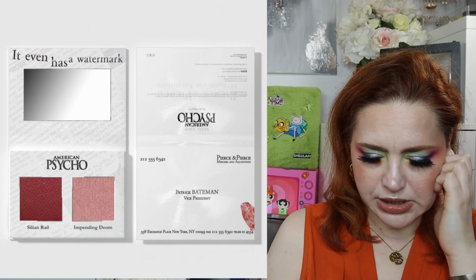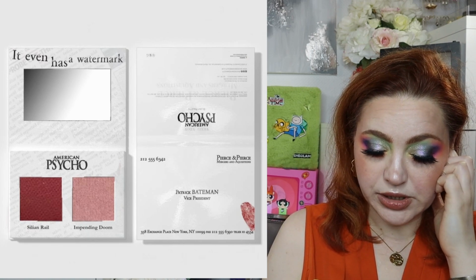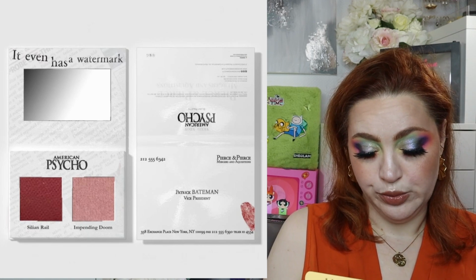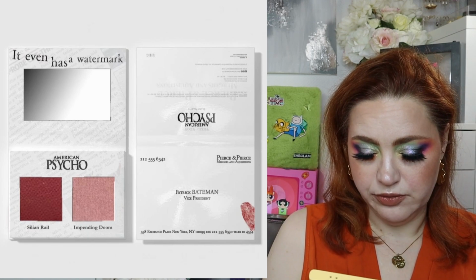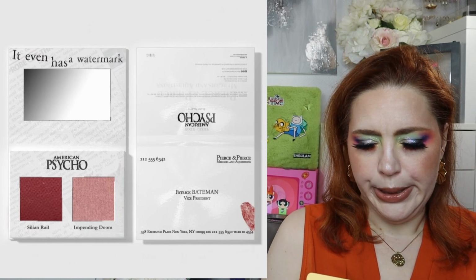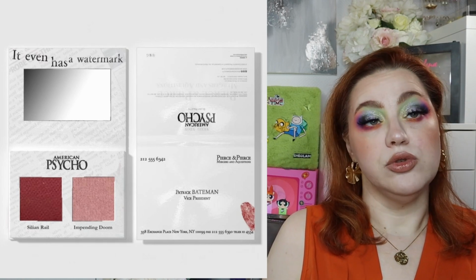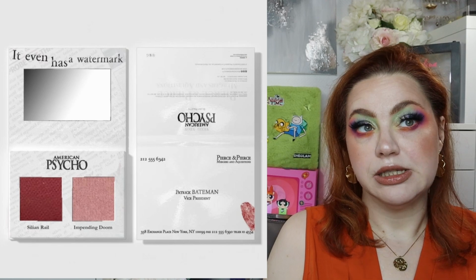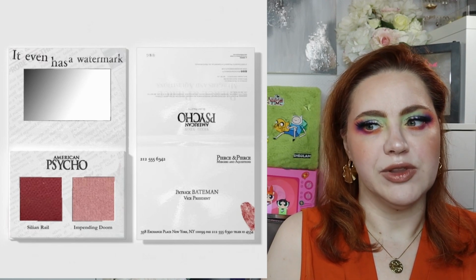I don't see that, but it's having two shades to die for. It's Zinal Rail and in Impending Doom. I mean, that's kind of fitting, just saying. Yeah, I don't hate it. Listen, I never watched American Psycho, so for me this is a skip, because I'm not a fan. This is gorgeous, don't get me wrong, but I'm not fangirling over that, but I feel like it's an amazing idea, and I absolutely love the packaging.